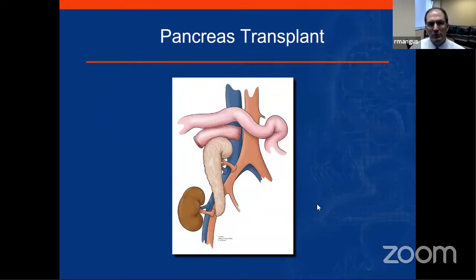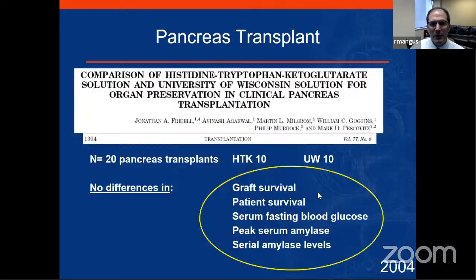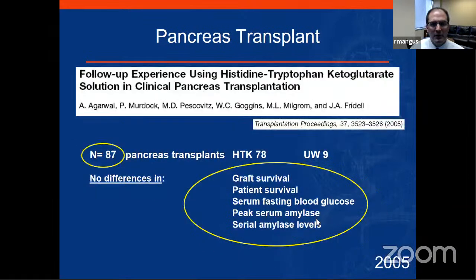We were also doing a large volume of pancreas transplant, so we used it in that, and then we began to study it as well. Our first study was published in 2004, where we had 10 HTK and 10 UW, and we found no differences in graft and patient survival, blood glucose levels, and serum amylase levels. We then went on a few years later. By that time, we had accumulated 87 pancreas transplants. We had pretty much changed to HTK, so there was a difference in comparison, but we found no difference in patient and graft survival.